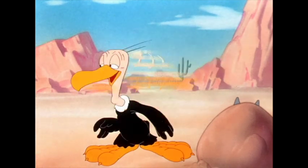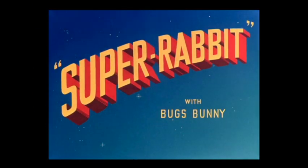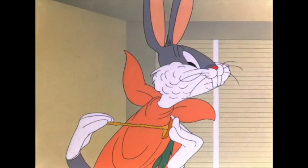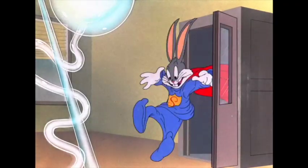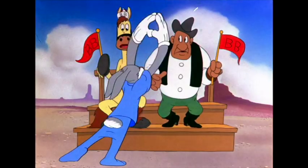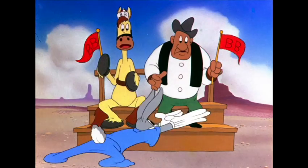Very talented young man. It's on to the next year, and Super Rabbit, released on April 3rd, 1943, directed by Chuck Jones and written by Ted Pierce. Thanks to some super carrots, Bugs transforms into the Rabbit of Tomorrow and battles Cottontail Smith in the heart of Texas. This has a memorable segment where Bugs breaks into a cheer.